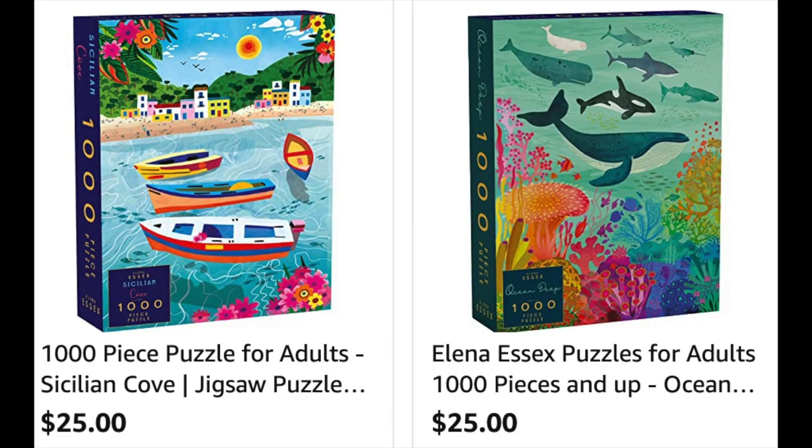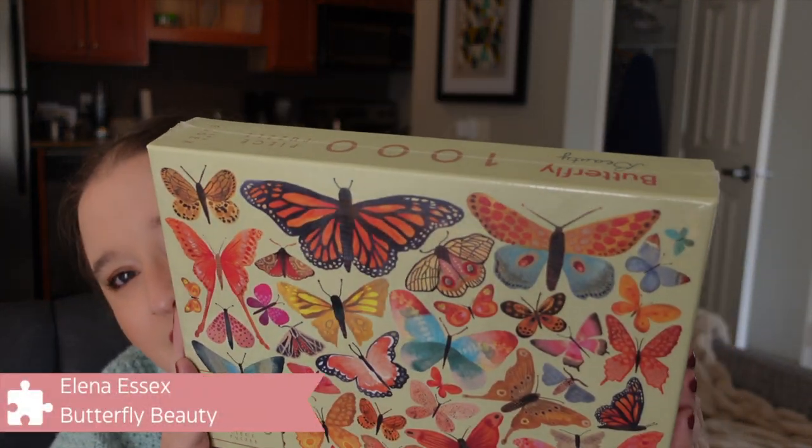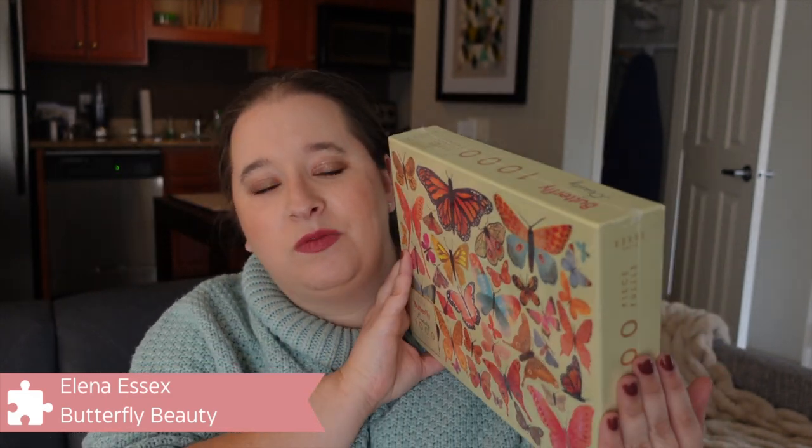The other ones that I want, there's one that has the whale on it. I'll put the other two that I was considering on the screen. Those are huge contenders just because they're very simple puzzles, even though they're 1,000 pieces. So I'm excited for this one. I'm always seeing it on Instagram, so I'm excited to have it. And then I did purchase her newest one. I think I purchased it the day that it launched, but it's called Butterfly Beauty, and that's exactly what it is. Oh, look at those. They're so sweet, and I wanted a puzzle for things that fly.